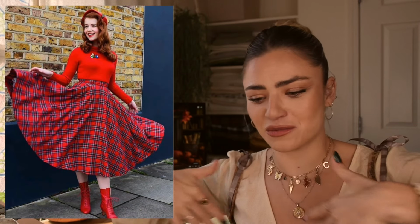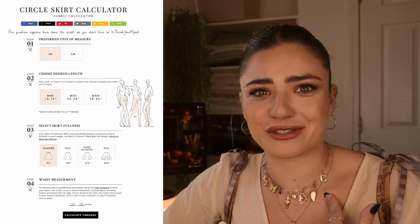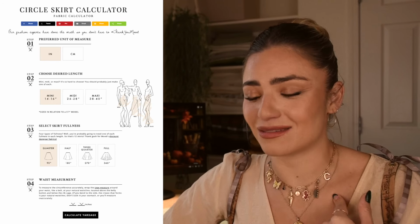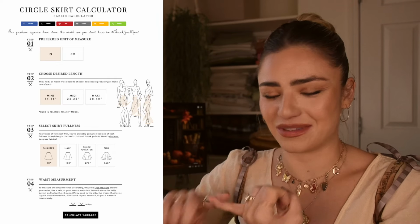A circle skirt just means that it has a ton of spin factor to it. It just has a very large circumference at the bottom. And yeah, you just can't go wrong. Come back here in a week or two. I'm planning on making a flannel circle skirt myself this fall because I'm going to Edinburgh soon. And what says Edinburgh more than a plaid circle skirt?